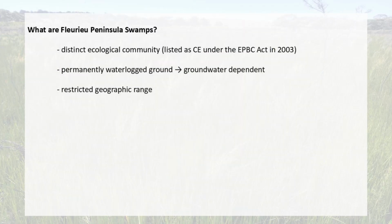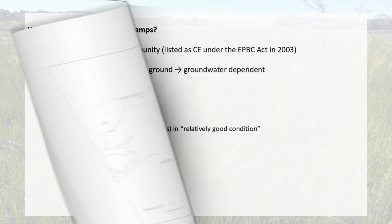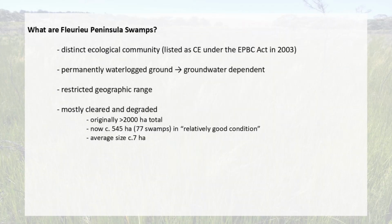They're quite restricted geographically, so this map here shows pretty much the complete extent of Fleurieu swamps. See, there's quite a few of them down around the Harrower area, and quite a few around Mount Compass, and that's about it. So originally they probably occupied about 2,000 hectares in total. Today it's around about 545 hectares in 77 swamps that you could classify as in relatively good condition.